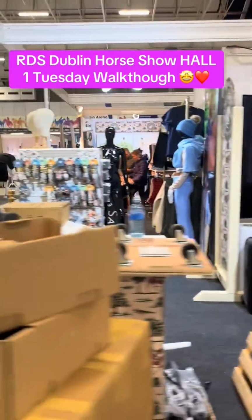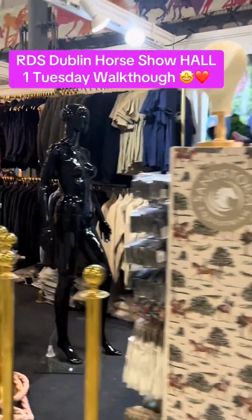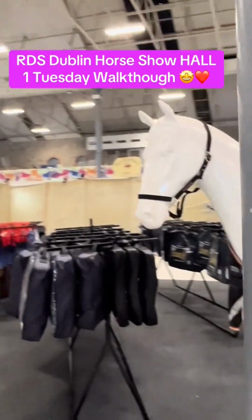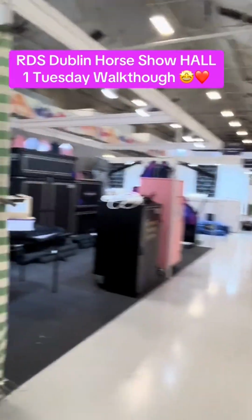Sandstorms. They have a huge stand here at the back. Absolutely massive. Look at this. Really nice stuff here now, I have to say. And then we're going to go up the side. So this is where I was last year. However, I'm not here this year. This has been taken over by a massive horse rug brand. I'll show you them when I'm coming down on the other side.